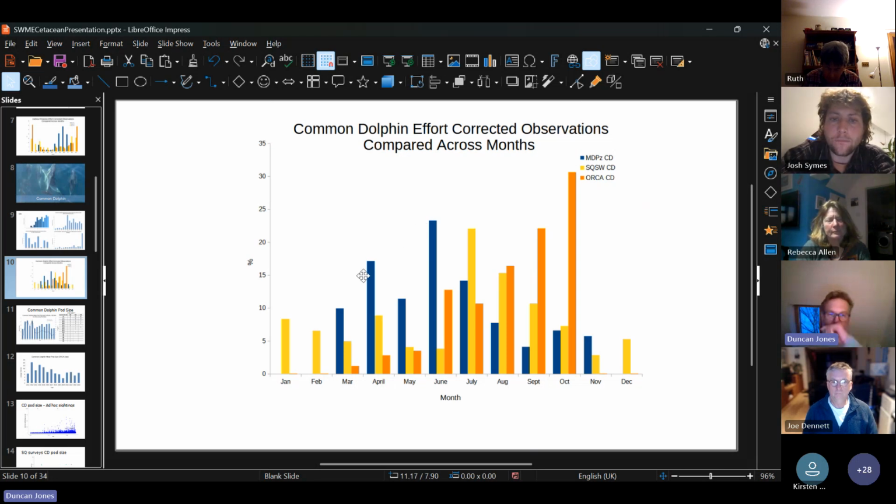So these seasonality graphs show sightings per effort, but as a percentage of the whole year's sightings. So all of the sightings per effort for each month is added up to a total, and that's 100%. And it's broken down by months. So it's trying to account for effort, but then show a percentage difference through the year so that all the data sets were comparable or could be plotted on the same chart.